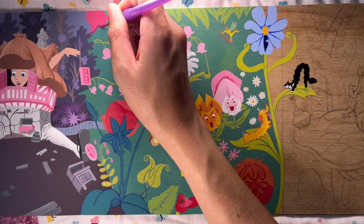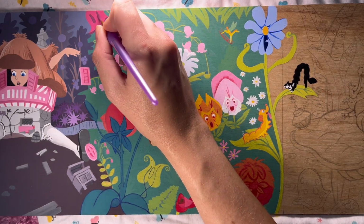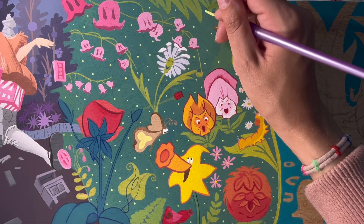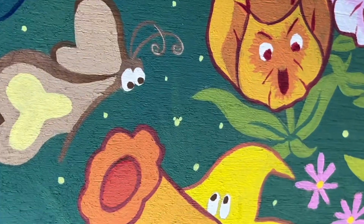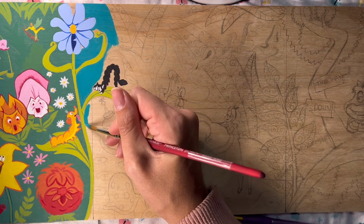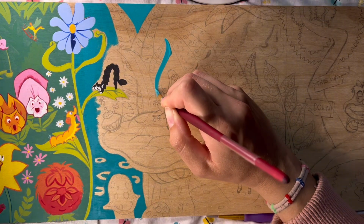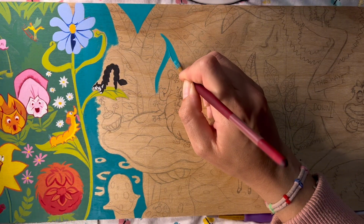I've got to add some details to the flowers, and I'm going to add a bunch of little polka dots to fill in the empty blank spaces, and that's where I ended up putting the hidden Mickey, so there's that. It's definitely the smallest one out of this entire painting, and I've also got the biggest one out of the entire painting coming up in the last scene, which is the Cheshire Cat scene.